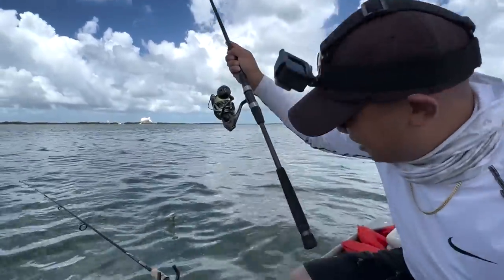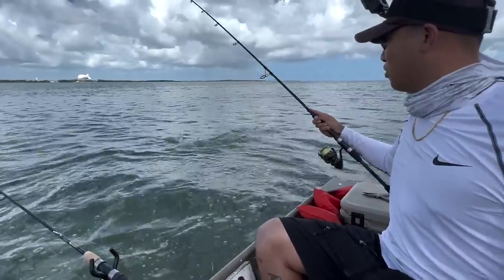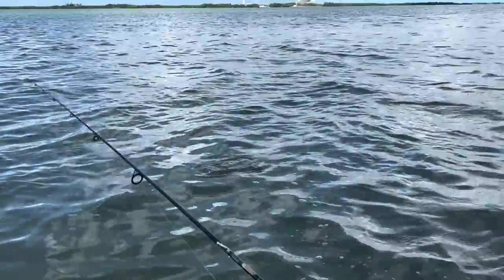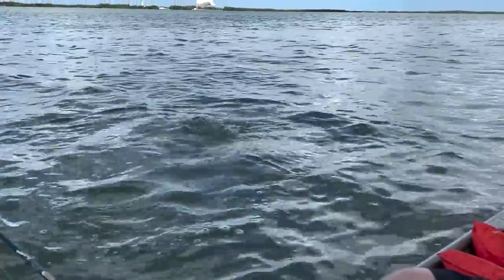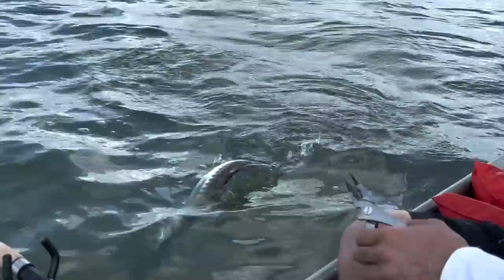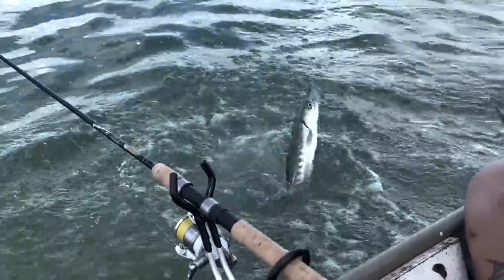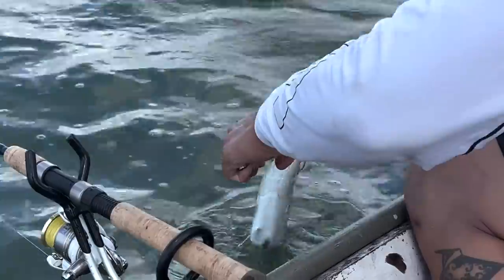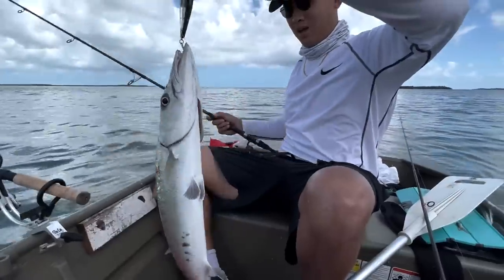Dang, that one hit hard. I've been warned that they have a lot of energy, so let it tire out before you really want to handle it. I think we're in a good spot for barracuda. It must be. Wow, nice one. Snapped it. Look at how I hooked that guy.